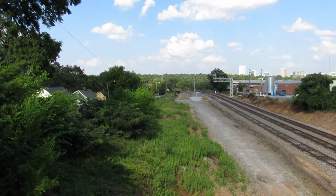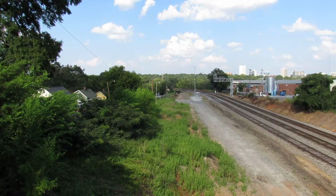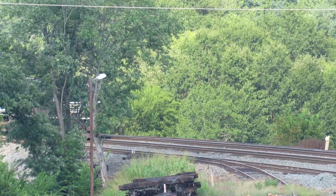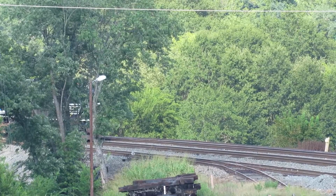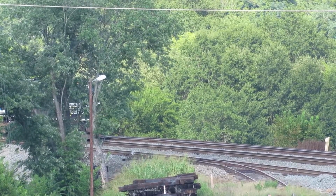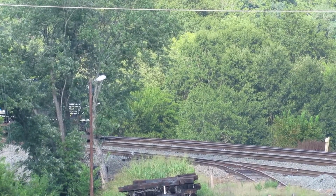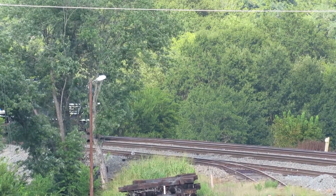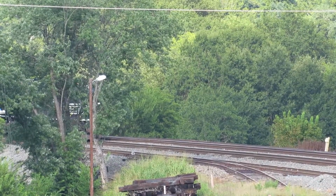We're 3 minutes into the video and this train hasn't moved, so I'll probably go ahead and cut out any more dead air here, make a little edit in the video if they don't get on the move in the next few seconds. I liked having that first few minutes to be able to give the setting and tell you about what to look for on this train.